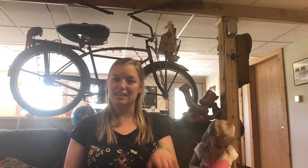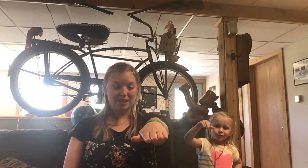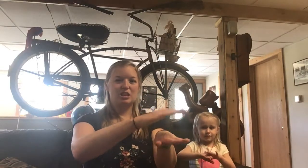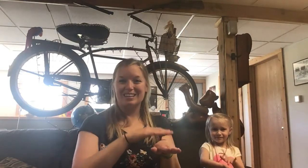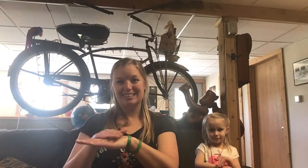Now, when Miss Sarah was doing story time, she would teach you a sign every week. And I thought that was such a cool idea. Today, we're talking about pets, so I want to show you the sign for pet. You need to put your arm out like this. Just one arm. And then take your other hand and pet your arm, just like you're petting a puppy or a kitty, very gently. That's the sign for pet.